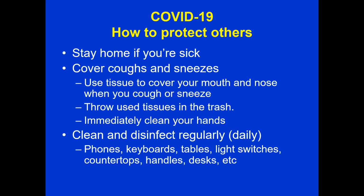So how do we protect others? First, if you're sick, stay home. Cover coughs and sneezes. Either use a tissue to cover your mouth and nose when you cough or sneeze, and then throw that tissue in the trash. Do not save the tissue to use again. Use a new tissue each time. And then immediately clean your hands to try to rid your hands of any virus.